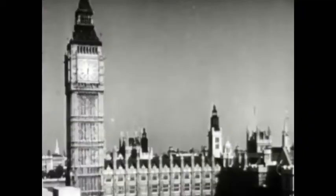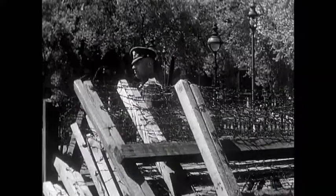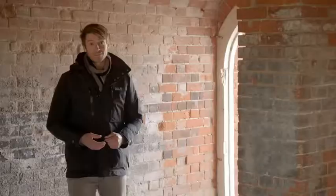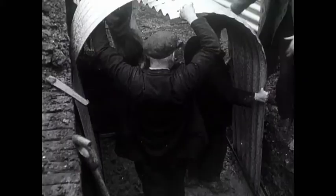Although the government might have felt safe and secure beneath the reinforced concrete of the cabinet war rooms, for the majority of the population, there was little respite. But again, in the principle of make, do and mend, one of the most popular and surviving structures from the time can still be found up and down the country, often in people's back gardens, the humble but effective Anderson shelter.